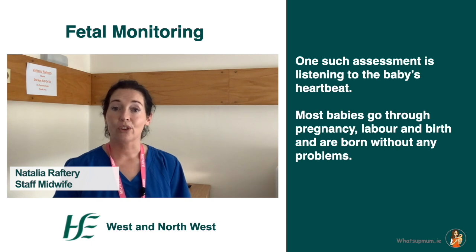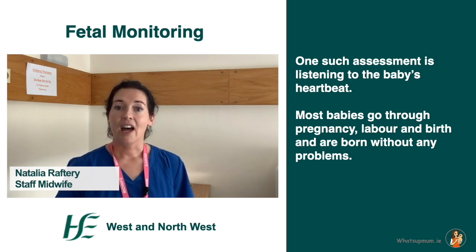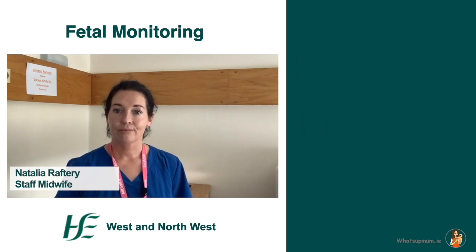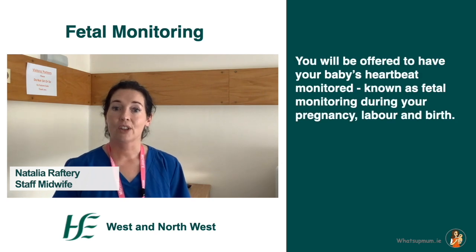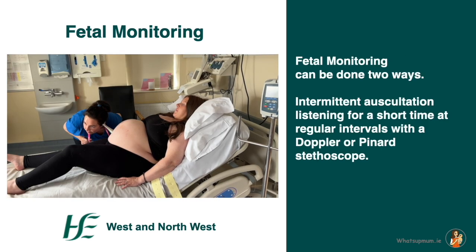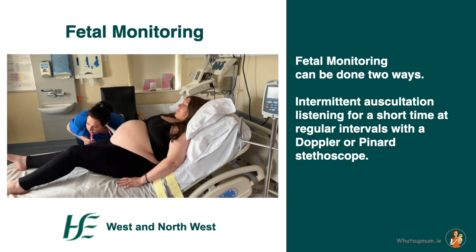Most babies go through pregnancy, labour and birth and are born without any problems. However, there are some babies who have difficulties, and the best way of finding out when a baby is experiencing difficulties is to listen to their heartbeat. You will be offered to have your baby's heartbeat monitored, known as fetal monitoring, during your pregnancy, labour and birth. Fetal monitoring can be done in two ways.